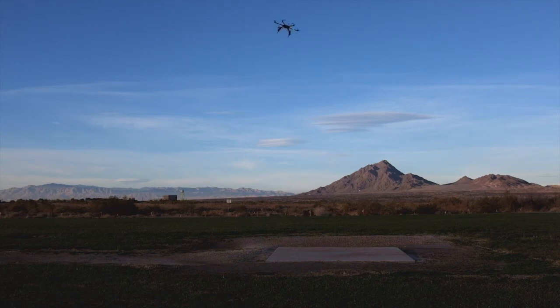You just pull it to the right and let go of the stick. It levels out nice all by itself. You don't have to do nothing. Works nice. We're gonna do one last takeoff and we're gonna call this a day.